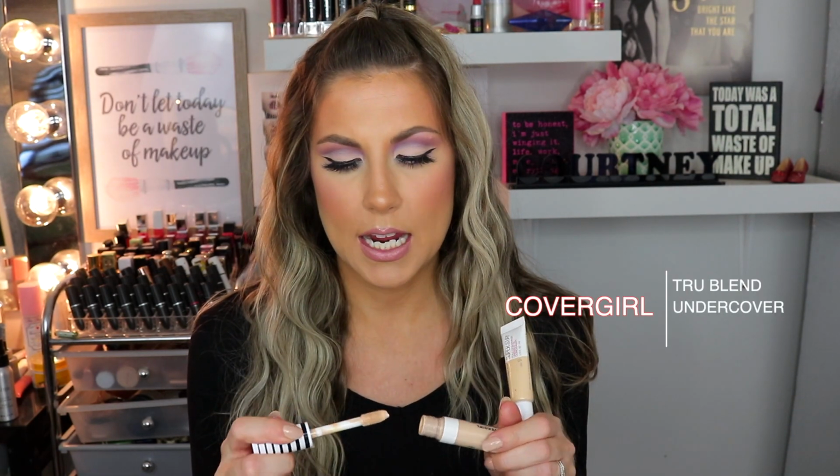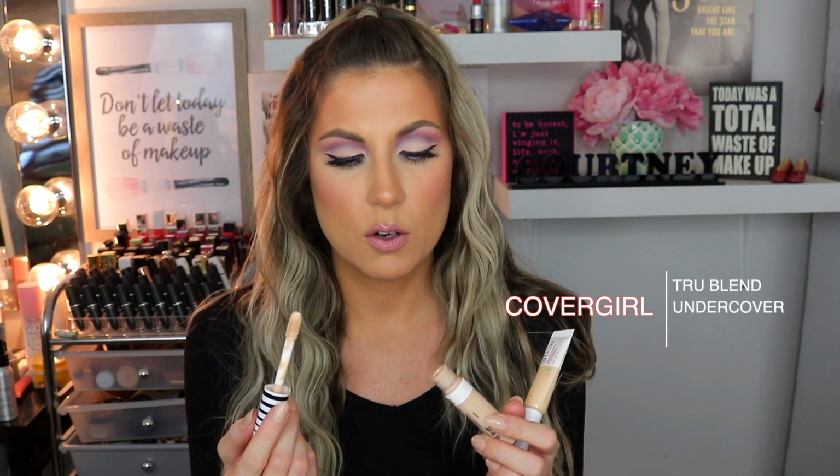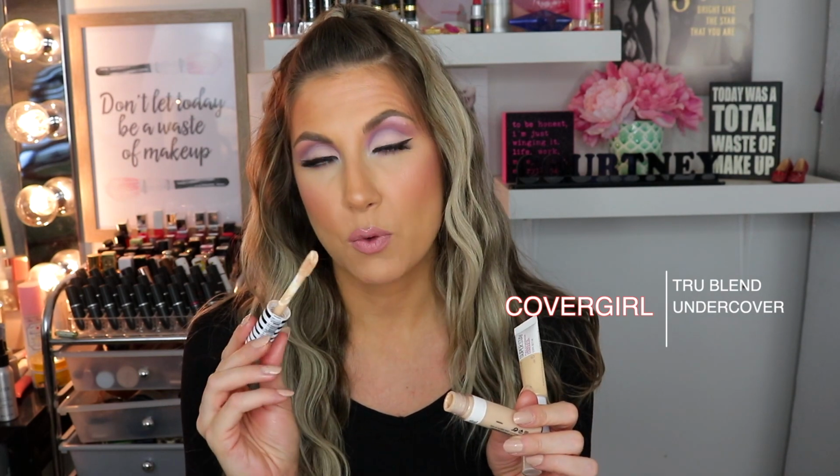The first one is the CoverGirl True Blend Undercover Concealer. Kind of reminds me of the Tarte Shape Tape. Has a very big doe foot applicator, has really nice coverage on it, blends out really nice and is not too drying.